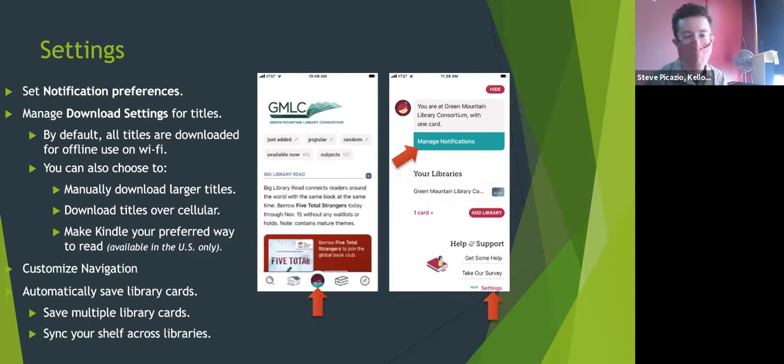You can customize your navigation. What that means is if you only ever want to see audiobooks because that's all you want, you can change it so that that's the only thing it will show you. So you have all these options in your settings. Your settings are available at the bottom of the screen, that middle symbol that looks like a person's head behind a book. That's how you get to your settings. And you can change all of those sorts of things.